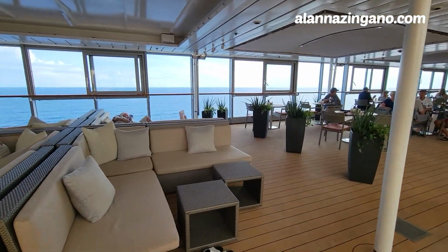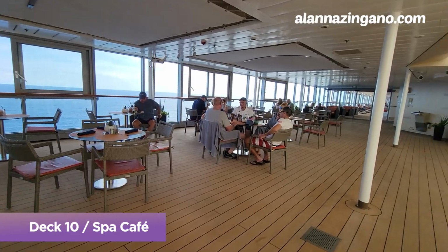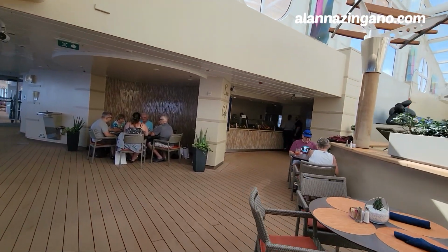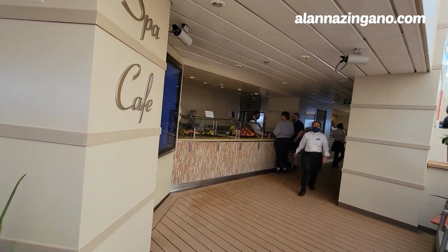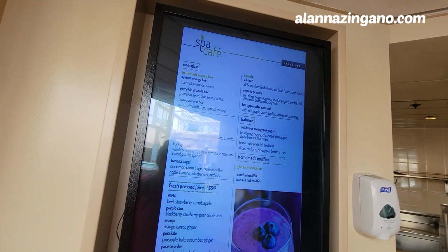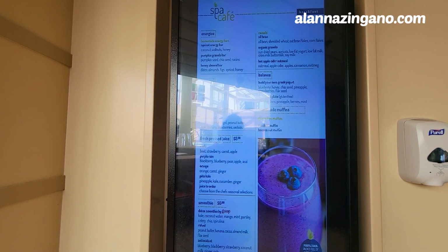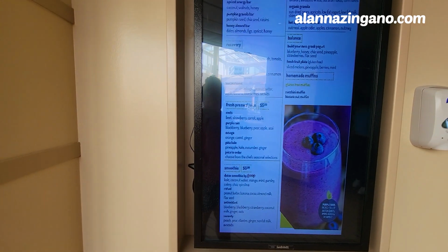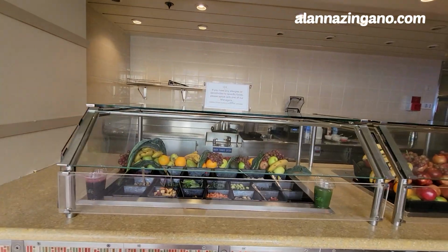So in here they have a lot of nice seating area, the padded cushions, and also tables and chairs, because there is the spa cafe. So this is really nice. They have a lot of healthier options here, along with smoothies. We'll take a look at their menu as well. Things to energize you and get you going. And if you do have the premium beverage package, your pressed juices are included, which is fantastic, along with your smoothies. So lots of sandwiches and bites that are a bit healthier.